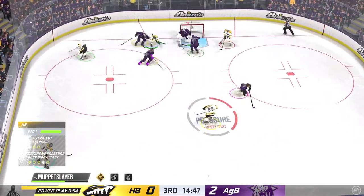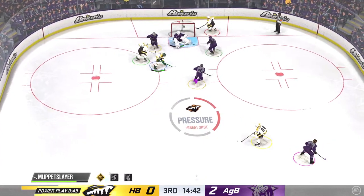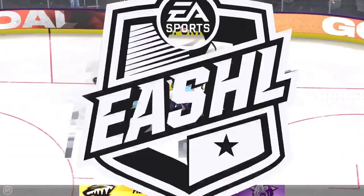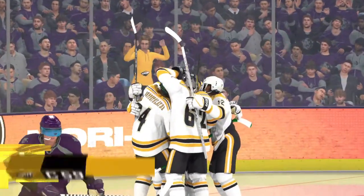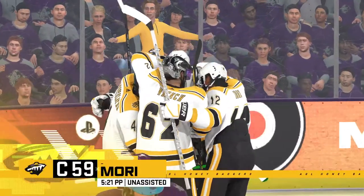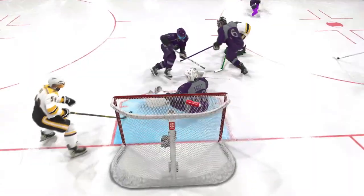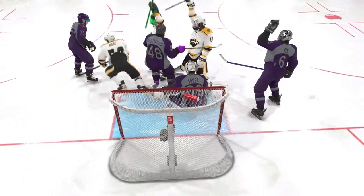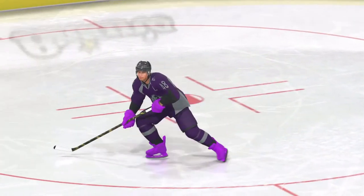Grabbed along the board by Ayers. Wrap around attempt denied. And his goaltender's not going to like that one as he scores, putting it into his own net. Well, you don't see that very often when you shoot it into your own net trying to clear the puck. That's ugly.